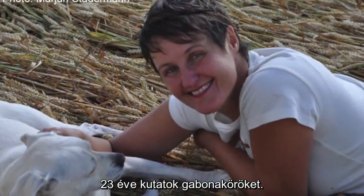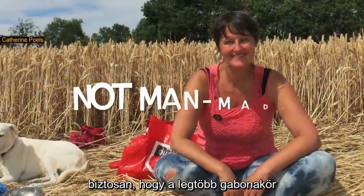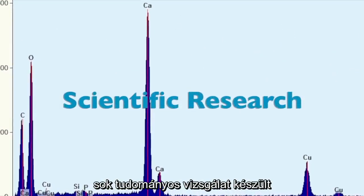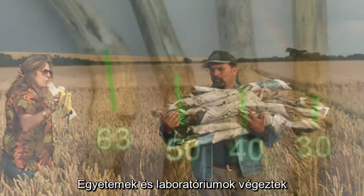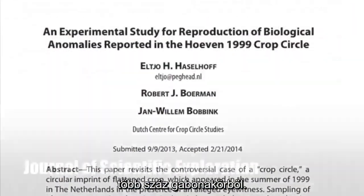I've been a crop circle researcher for 23 years, and today I'm going to show you how we know for sure that most crop circles are not man-made. For over 30 years, a lot of scientific research has been done by a variety of researchers across the world. Universities and laboratories carried out scientific analyses of samples from hundreds of crop circles.